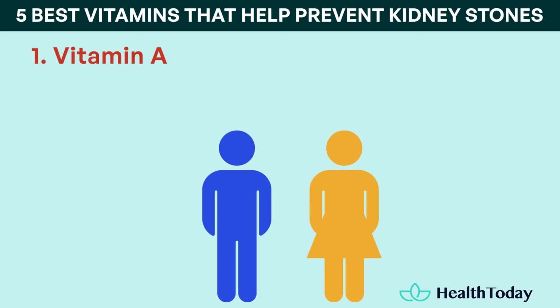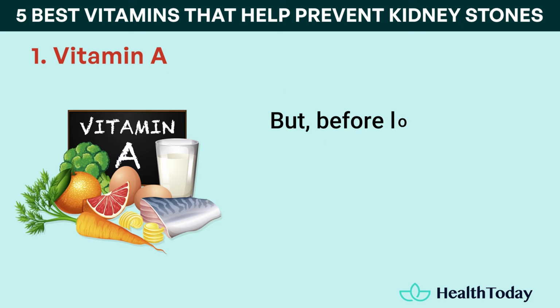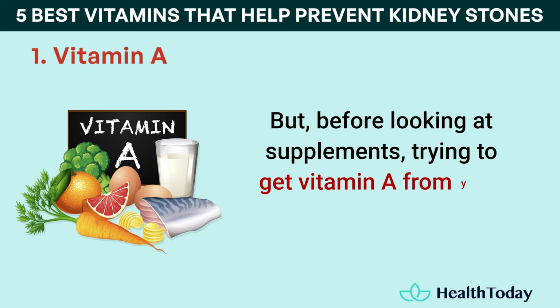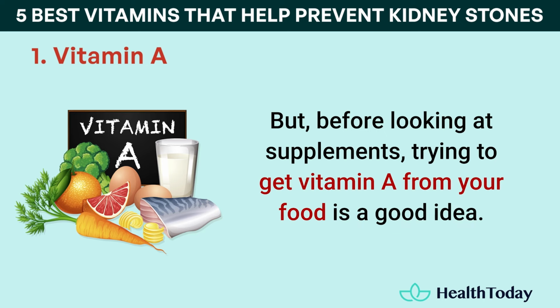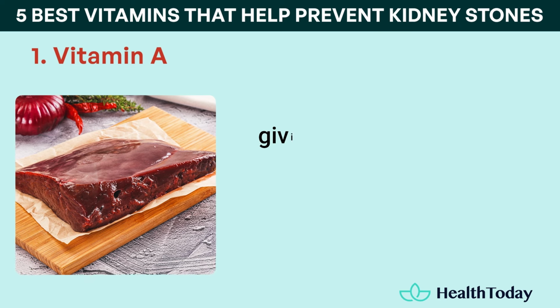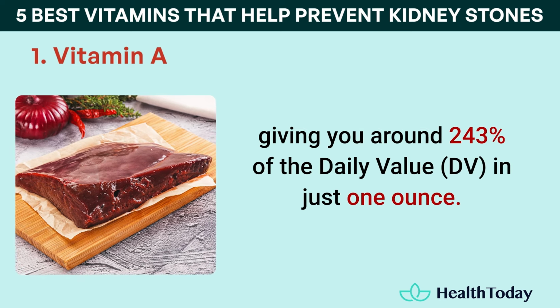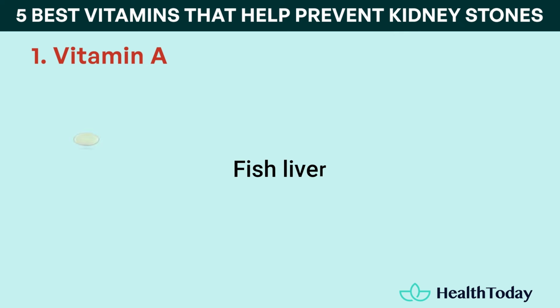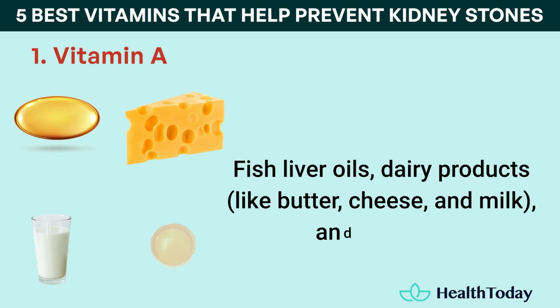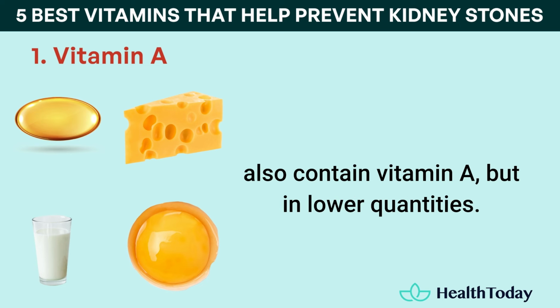According to the Food and Nutrition Board, FNB, adult men need 900 micrograms of RAE each day, and women need 700 micrograms. But before looking at supplements, trying to get vitamin A from your food is a good idea. Beef liver is the top source of preformed vitamin A, giving you around 243% of the daily value, or DV, in just 1 ounce. Fish liver oils, dairy products, like butter, cheese, and milk, and egg yolk also contain vitamin A, but in lower quantities.